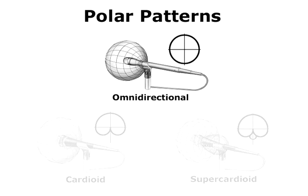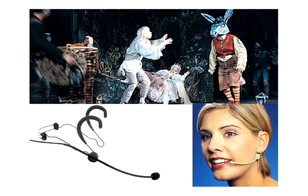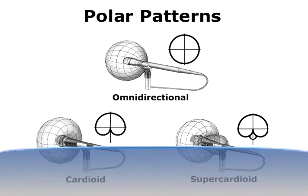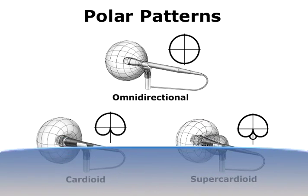An omnidirectional pattern picks up sound from all around. Omni mics are typically not employed for live sound except in the case of theatrical clip-on or head-worn mics. There are other polar patterns as well, but for live sound reinforcement, cardioid and its close cousins the supercardioid and hypercardioid are really the only choices you need to consider.